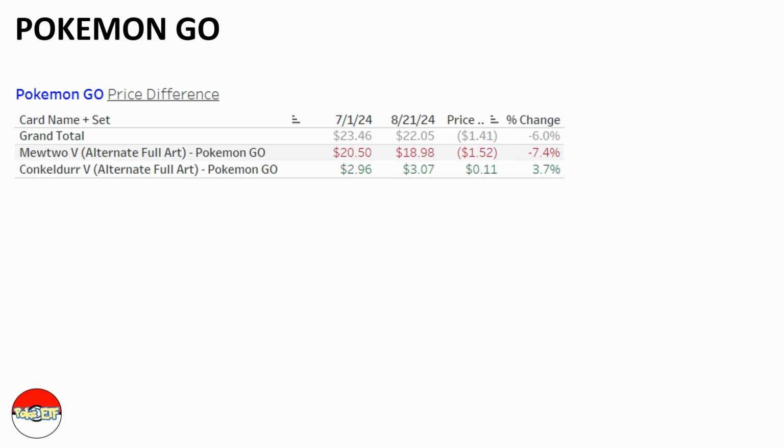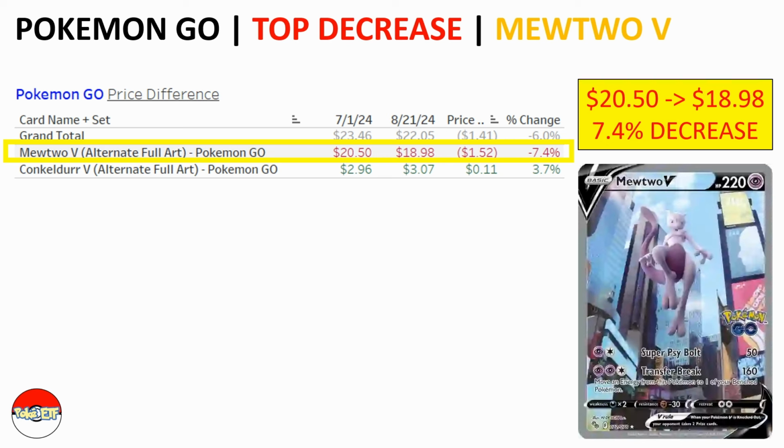Mewtwo V is your top decrease. It's just a $20 card, went down $1.50, representing a 7.4% decrease. Again, Mewtwo is a good card. If you are a Mewtwo collector, definitely collect this card. Very cheap, $18 for this card. I say that's a buy.